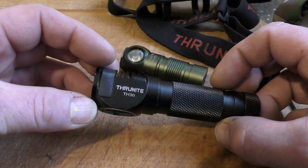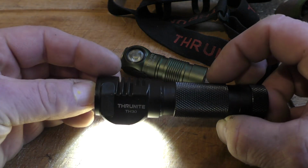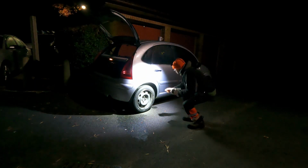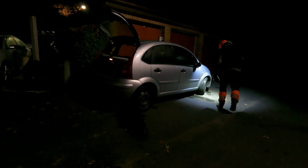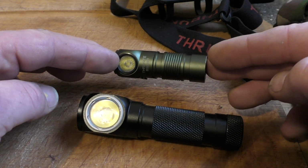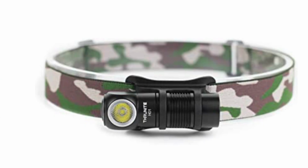This is it, the TH30, which is a bigger head torch. Nice, actually. Very, very nice, and it's very pokey. So you can see here today, this morning I was using it to check the vehicle over, and it gives you a good idea what sort of light throw you get. Compared to the other head torch I had from Thrunite, which was very nice, and I put this one through a washing machine. It's gone down to 20 quid on Amazon right now.